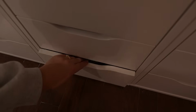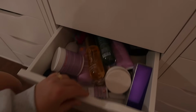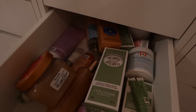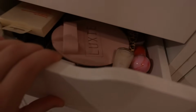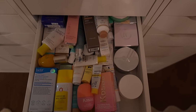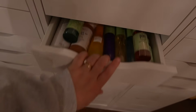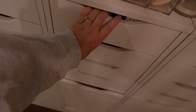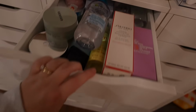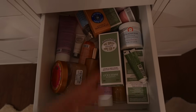And then in this unit here, we've got body care. I think these bottom 3 or 4 drawers are body care. All just random, never been organized. We've got nail stuff. We've got some skincare in these top drawers. And there are probably things that are where they don't belong because Luna likes to open these lower drawers and take everything out, and then I have to put everything back.